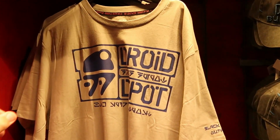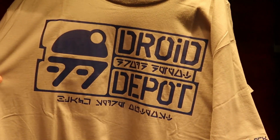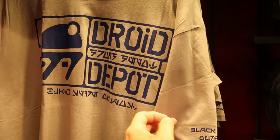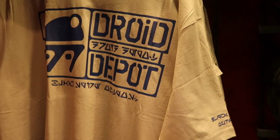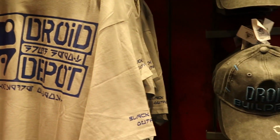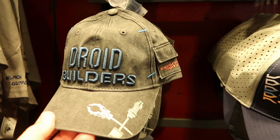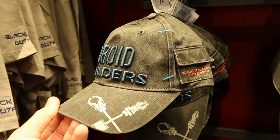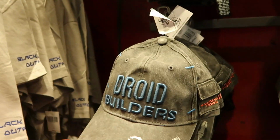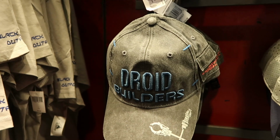Okay, so as soon as you come inside, it's an adult size t-shirt. This one says Droid Depot. You can see the outline of R2-D2. It says Black Spire Outpost on the sleeve. These are $37. Over here is a Droid Builders adult size baseball cap. It even has a little pocket on the top. Really neat, that's really unique. It says Droid Depot on the backside, $35 for them.